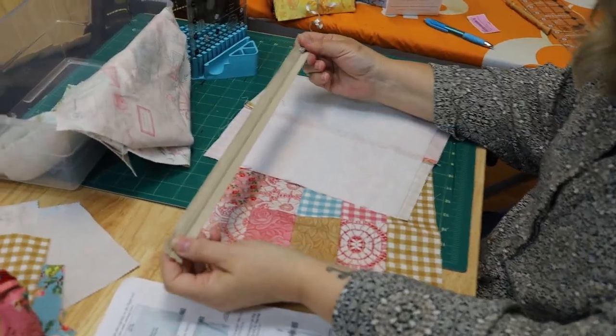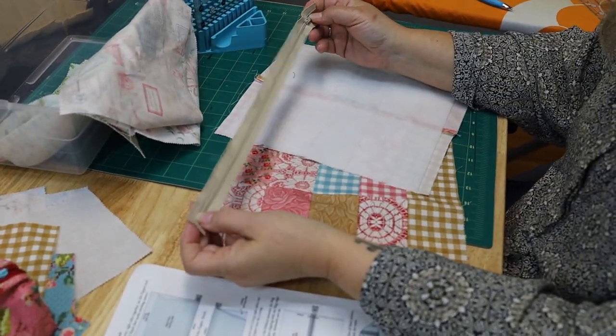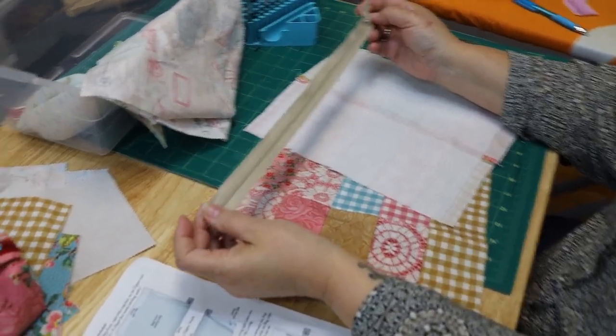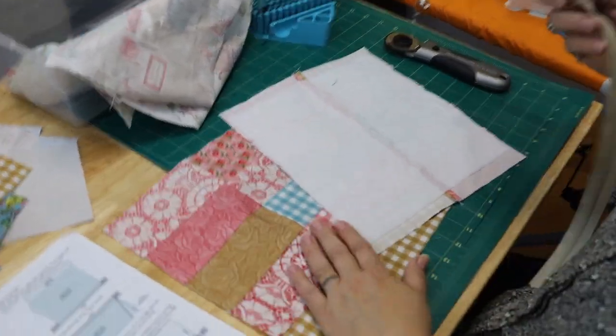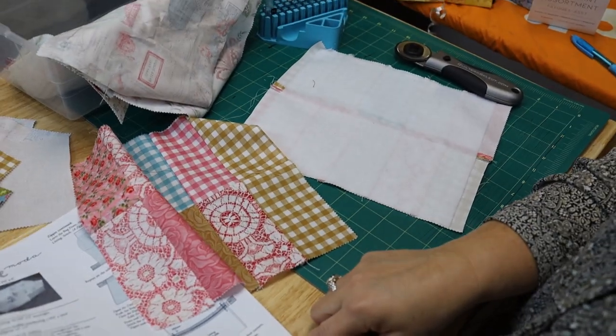Okay. I have a 14-inch zipper here. This is kind of a standard, easy to buy zipper. It's longer than what I need. That's perfect. I'd rather have one longer than not long enough. And here's what you do. And the picture is your friend.